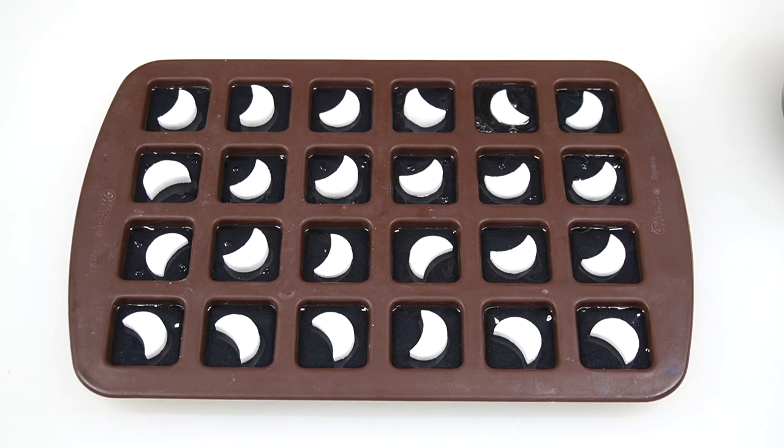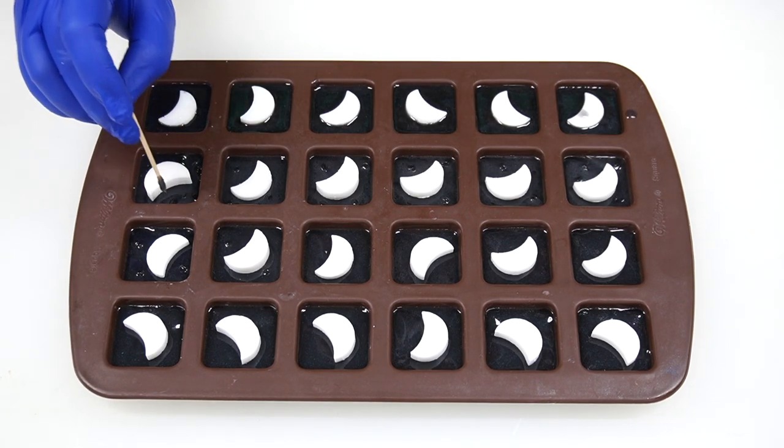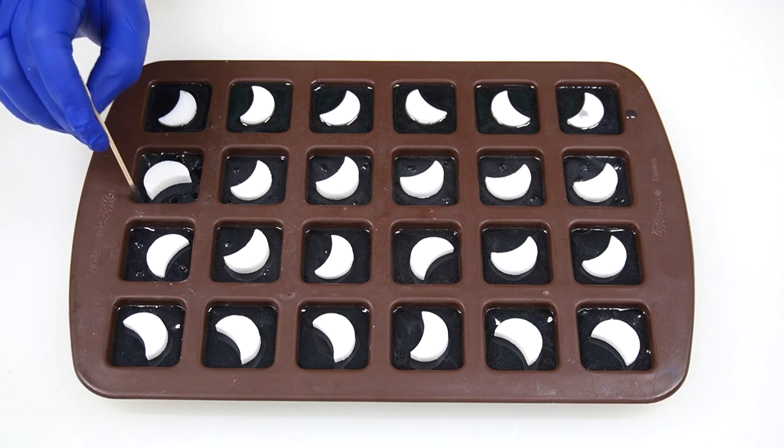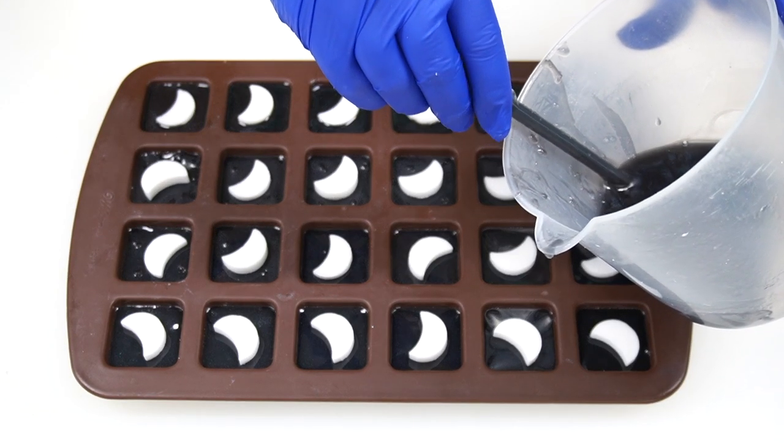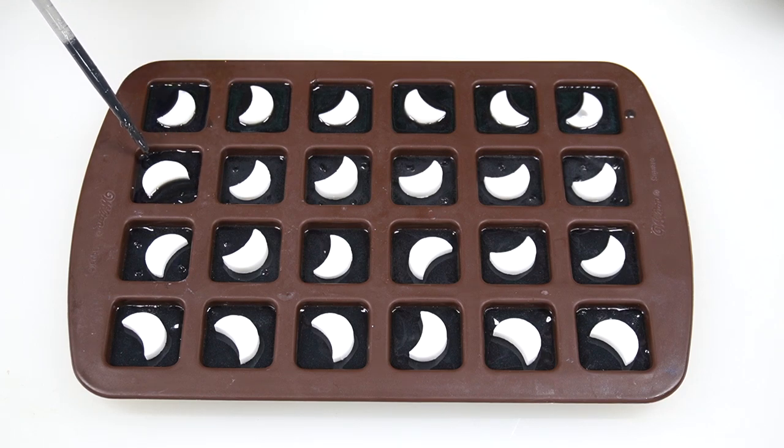put this in the mold. Give it a spritz with rubbing alcohol if it starts to bubble up like that. So basically, I'm just going to continue poking all around these soaps, filling up my pipette with some more of the black, and then going around this entire moon embed until I've done the entire tray.